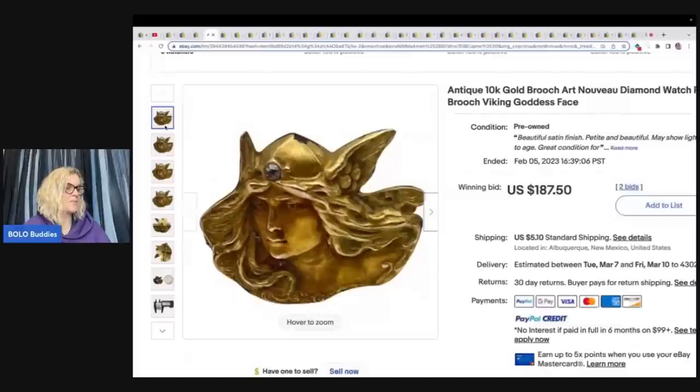Let's see, purchased a box lot of vintage mini dressed mannequins for $10. I'm not sure what a mini dressed mannequin is, but this brooch was stuck on one of them. She got the vintage mini dressed mannequins for $10, and it had a brooch that sold for $187.50, a 10 karat gold brooch. Oh my goodness, that's incredible. It doesn't say sold on auction for $187.50, it just says box lot. So maybe she got it at an auction.